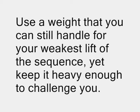Use the weight that you can still handle of your weakest lift of the sequence, yet keep it heavy enough to challenge you. Repeat this sequence 2-3 times per set, and you can also progress by doing more sequences per set or adding more sets on subsequent workouts before increasing the weight.